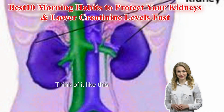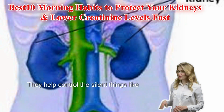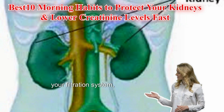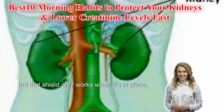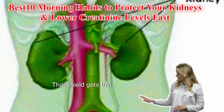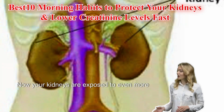Think of it like this. Your meds are like a daily shield for your kidneys. They help control the silent things like pressure and sugar that slowly wear down your filtration system. But that shield only works when it's in place. Skip a dose. That shield gets thin. Forget again. Now your kidneys are exposed to even more damage.